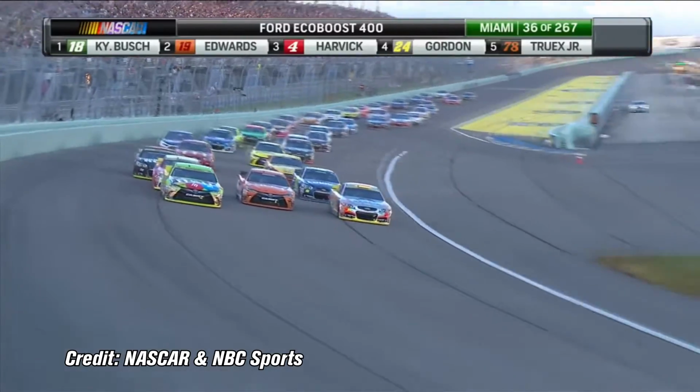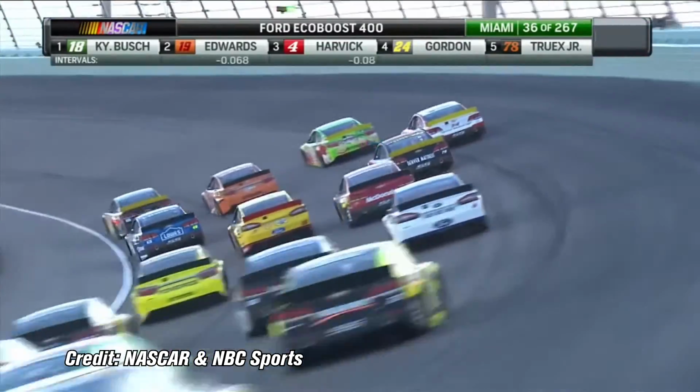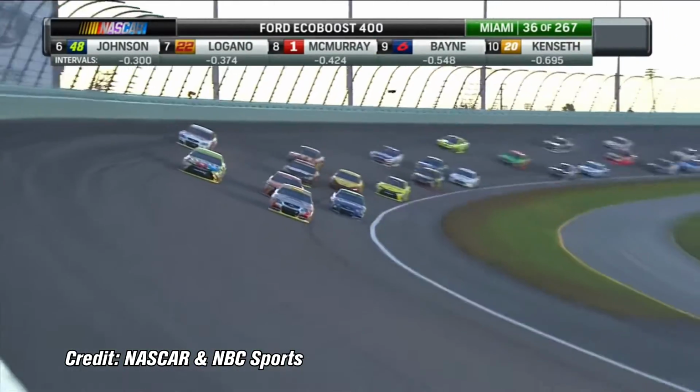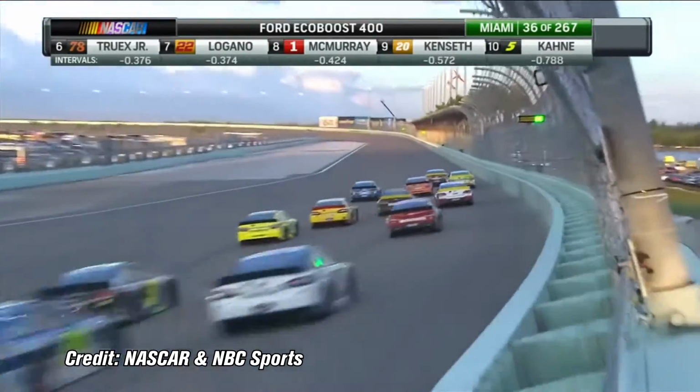More importantly, master the restart. For the 24, Jeff Gordon got one there. A great restart for Jeff Gordon. To the bottom of the track and to the front of the field.